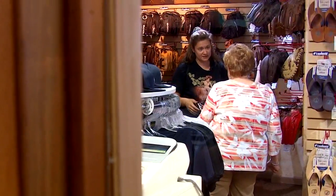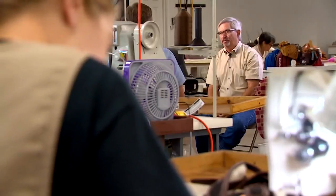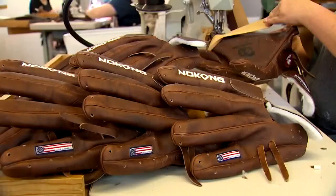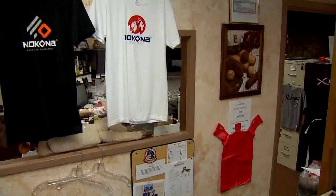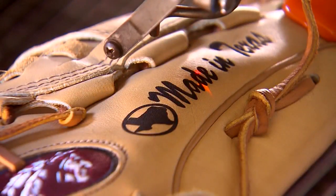So, if you need a baseball glove or just need to see an American-made success story, drop into Nokona, Texas, where Nokona and Helen plan to be around for a very long time. "That's why I love this job, it's the people. Nokona, this is Helen. May I help you?" In Nokona, Kevin Reese, Channel 8 News.